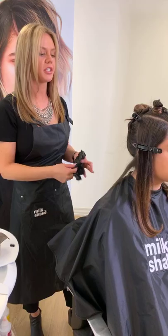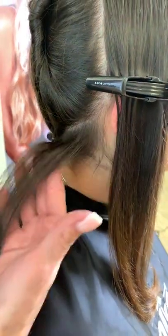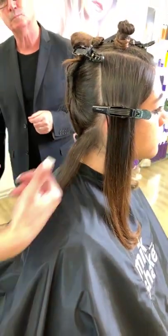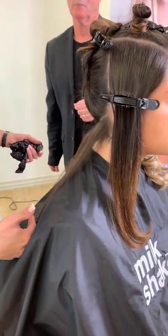Absolutely. So as you can see here, I took a very small section. You want to make sure you can see through that hair. If you have a section that's too dense, you're not going to be able to saturate it all the way through, and that's how you kind of end up with some of those lines of demarcation. So you want to make sure that you can see through those sections of hair.